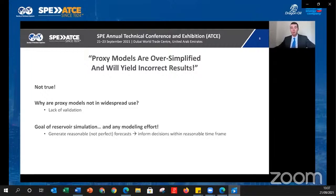Now, let's step back for a moment and consider, okay, what's the goal of any modeling effort, including reservoir simulation? The goal is not to generate a perfect forecast, because there is no such thing as a perfect forecast. The goal is to generate reasonable forecasts to help engineers and executives make better decisions within a reasonable time frame. And this is exactly what proxy models have the potential to do.